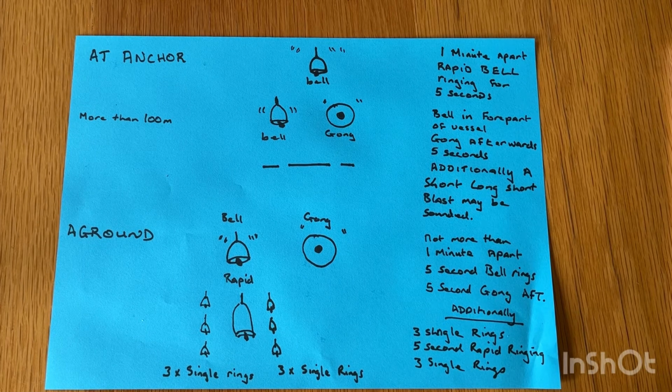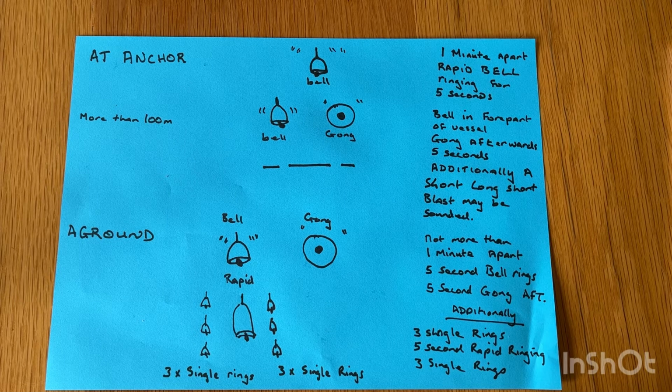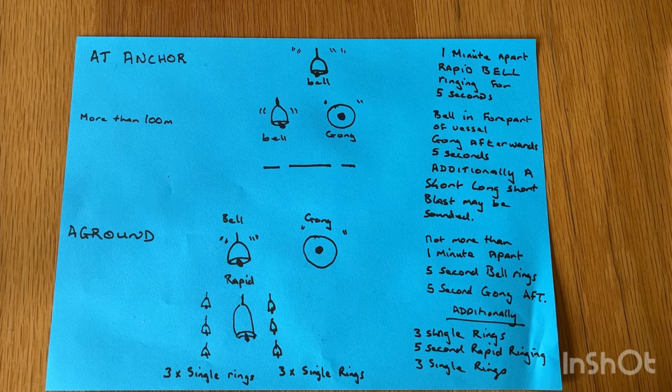A vessel at anchor shall at intervals of not more than 1 minute ring the bell rapidly for about 5 seconds. In a vessel 100 metres or more in length, the bell shall be sounded in the forepart of the vessel, and immediately after ringing the bell, the gong shall be sounded rapidly for about 5 seconds in the after part of the vessel. A vessel at anchor may, in addition, sound 3 blasts in succession, namely 1 short, 1 prolonged, and 1 short blast, to give warning of her position and of the possibility of collision to an approaching vessel.